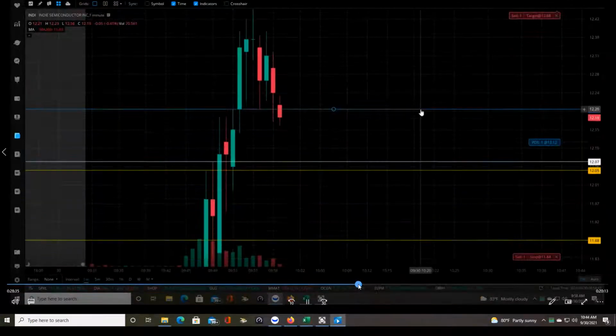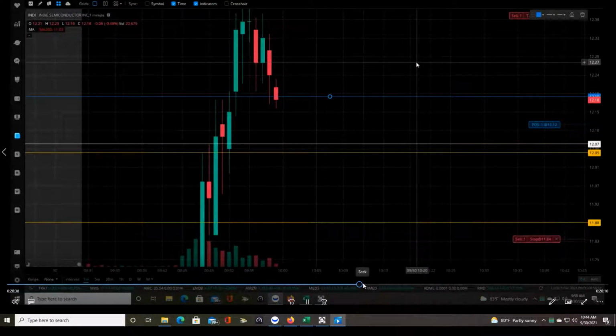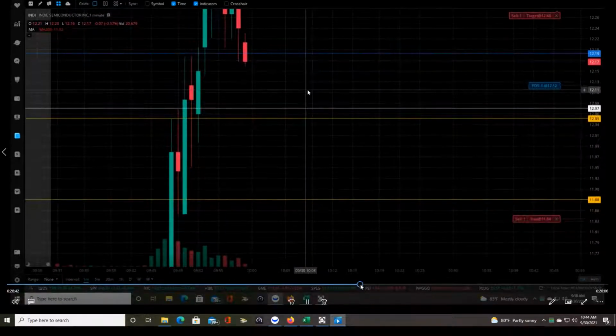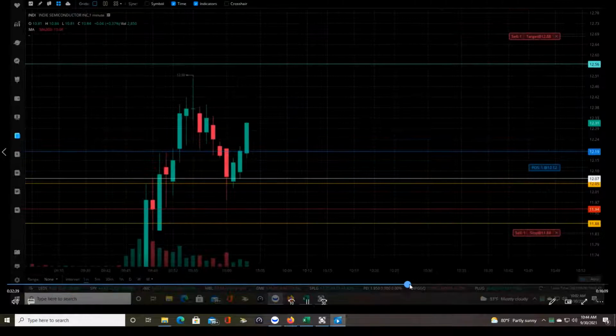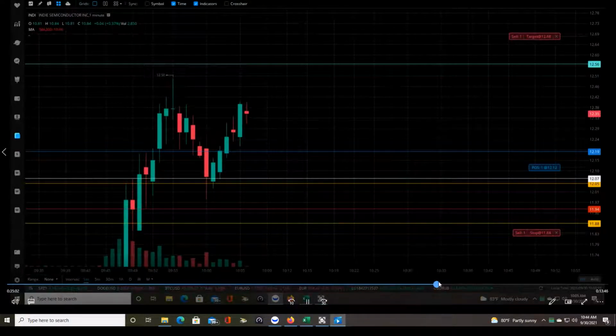Again, there's nothing for me to do at this point. I've already committed to this trade. I don't judge it once I'm in it. It met my criteria to take the entry, and now I am just letting it play out. There's only two possible outcomes here: either I get stopped out at -1R, or my 2R profit target gets hit. So, looking kind of choppy.